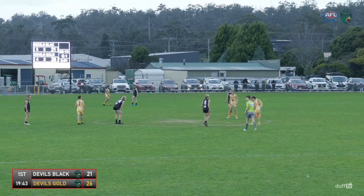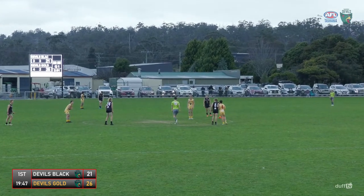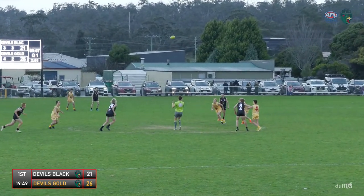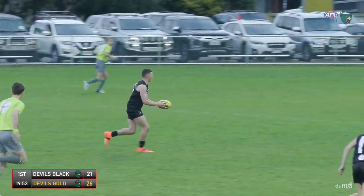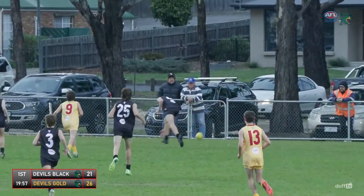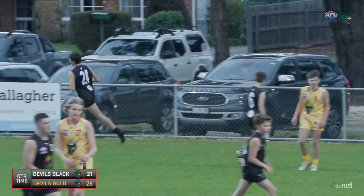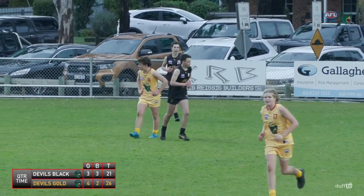And that'll be about all we will have for this first quarter here in Prospect Park. Umpire says we'll throw it up, punch it out of the middle. Can they get a mark? Just with only a couple of seconds to go, ball goes forward. And there it is. End of the first quarter here at Prospect Park.